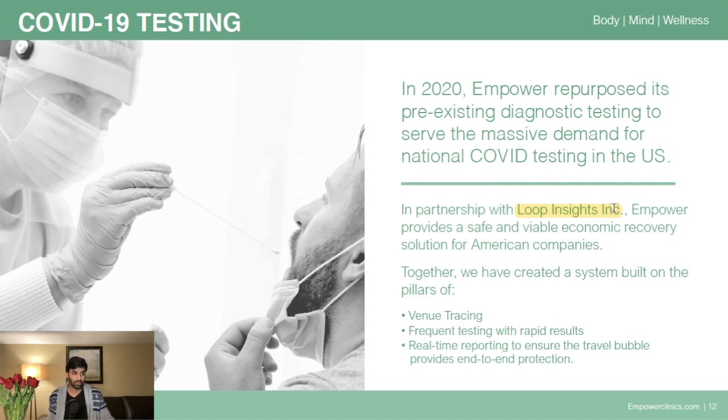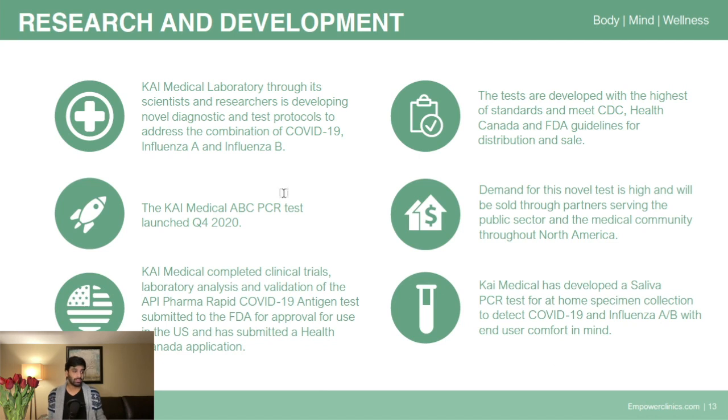Coming back to Empower Clinics, their partnership with Loop Insights is going to be really beneficial because as we're recovering from the pandemic, contact tracing is going to be a big thing. So whether it's with sports arenas, airports, or big American companies, I do see that Empower Clinics can really offer their services to other companies. So Kai Medical Labs does have a PCR test which was launched in Q4 of 2020. And again, they applied for the FDA approval and the Health Canada application.